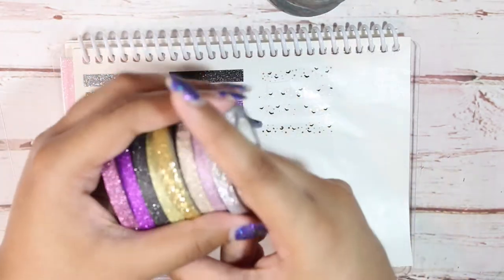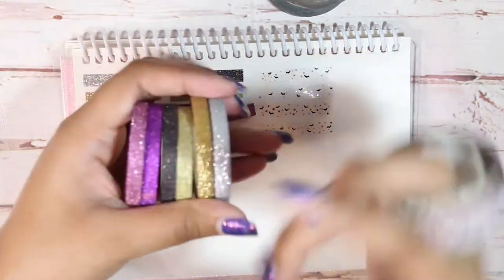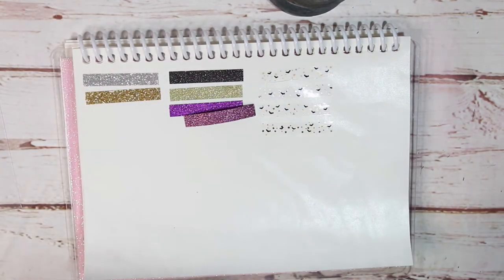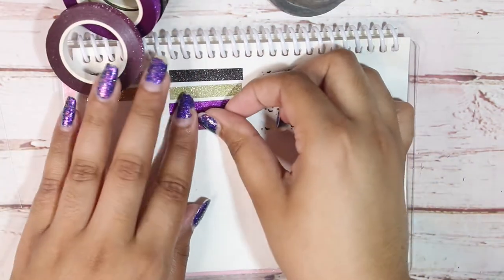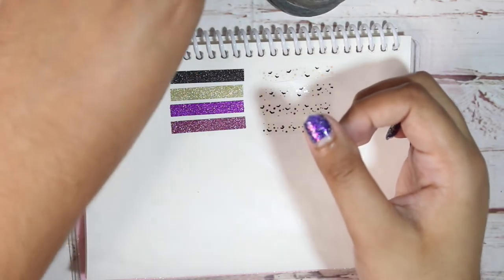So yeah, those are all of the tapes that I have picked up from Rose Colored Daze. I can't remember, I think these 3 I already had, but these 4, 6 are the ones that I just picked up. So there are those. I should probably sit some of these back in the overlay storage. Yeah, okay, so there are those. And this one keeps falling off. I don't really understand why, but he just doesn't want to stay there.